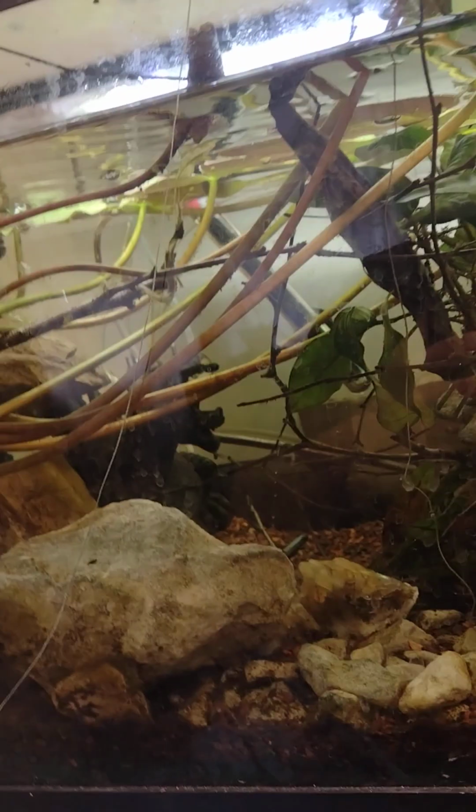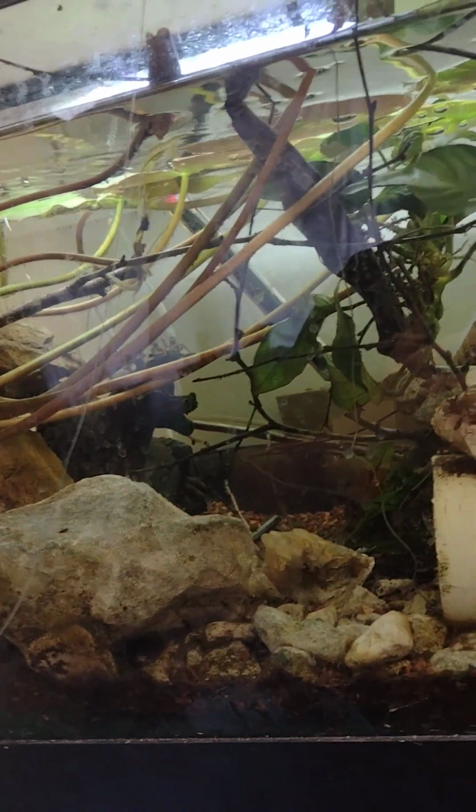And in here I have another algae eater called a flying fox. I think they get about 5-6 inches long. Don't know where he's at right now. I usually see him darting around all over the place. He's probably hiding.